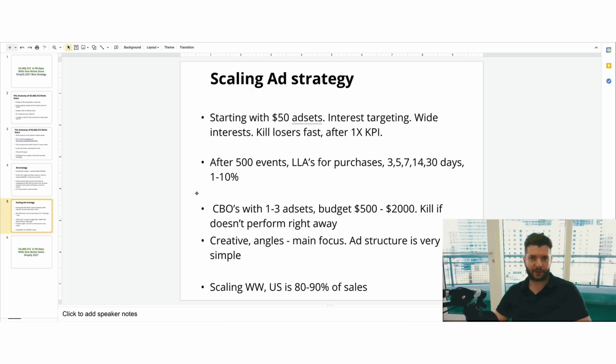So these are the stats for the last 90 days. This brand in particular will do 8 figures. One of our brands will do 8 figures this year, I'm pretty sure, and I think next year it will be ready to be exited, right? That's our plan for next year with this one in particular.